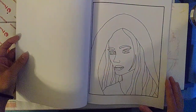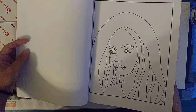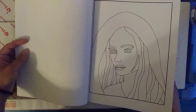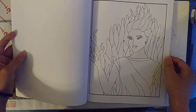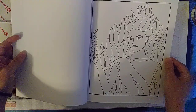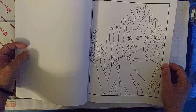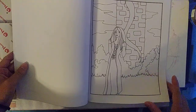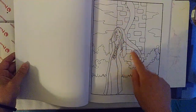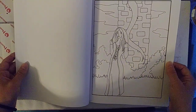This is Countess Dracula with a hood. And here we have Hades. And this one was very, very inspired by Disney, but I did also do my own kind of take on it. Here we have Witch Gothel from Rapunzel. This is Rapunzel's hair. I had a lot of fun coming up with the concepts for this one.